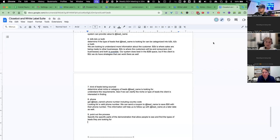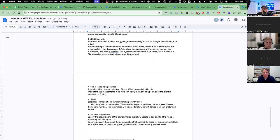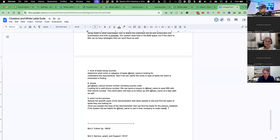Point out the process. And then this is the extra piece of information. Once you explain the area of the demonstration that can find the leads for the person, establish if the system will be helpful for them. So if you have a conversation with our bot, it will suggest for you, so the industry search will find specific details and so on. Is that helpful? Does that help you understand? Okay. So establish that the answer's been helpful. 10.